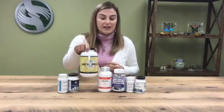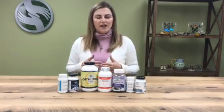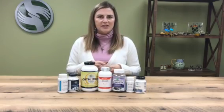The first of all is omega-3 fatty acids. Omega-3 fatty acids are difficult to get in our modern diet because we don't let our animals graze on grass in their natural environment. When you do that, your meat and your milks become deficient in omega-3. So even if you're eating a pretty healthy diet, it's really difficult to get it without supplementation.